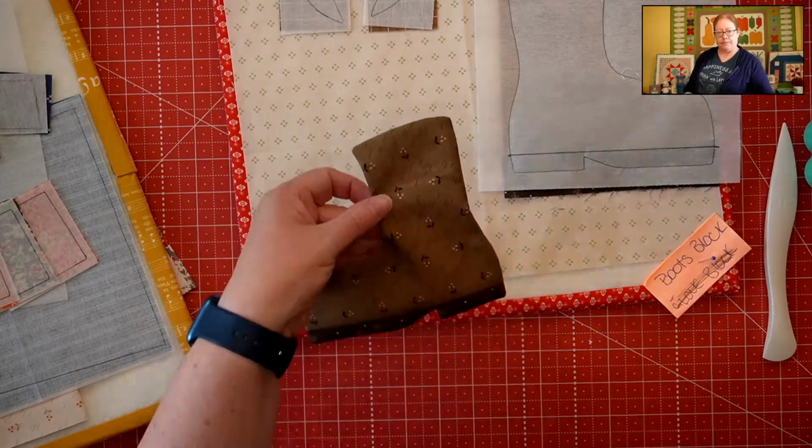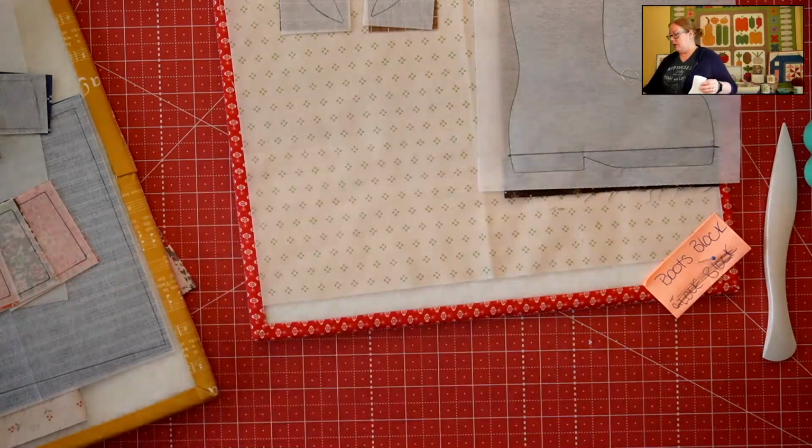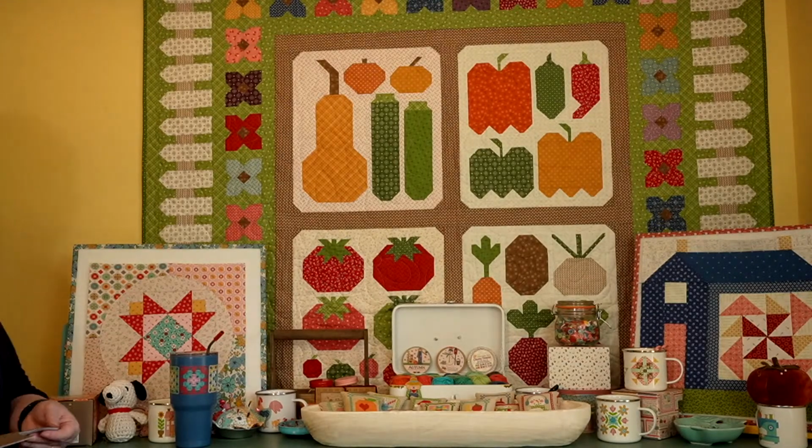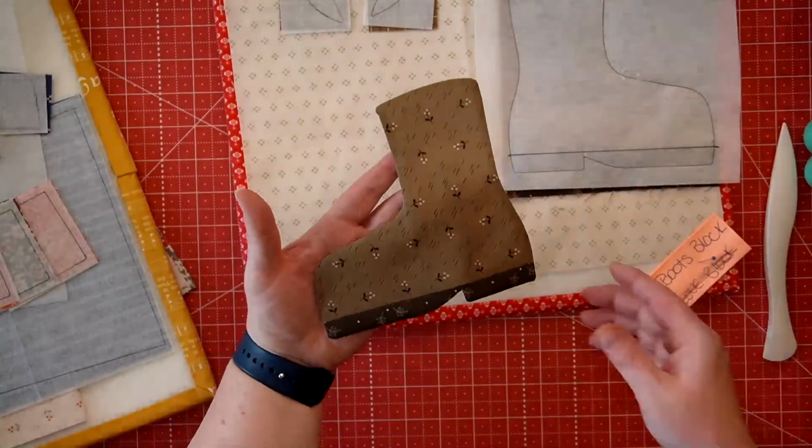Look at that cute little boot. So the next goal is to get furniture built that needs to be built this week, and then move anything from here that needs to be moved. Look how cute this is. Oh my gosh, it's so cute.